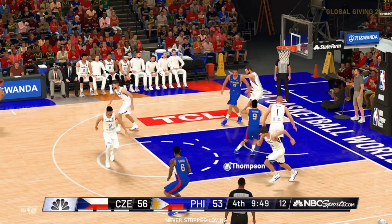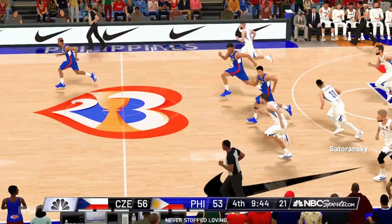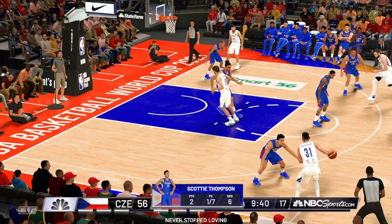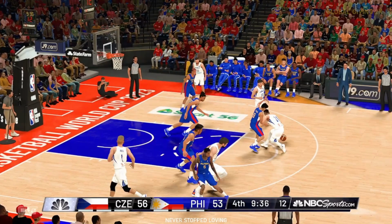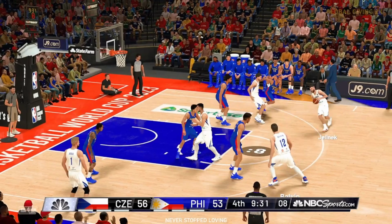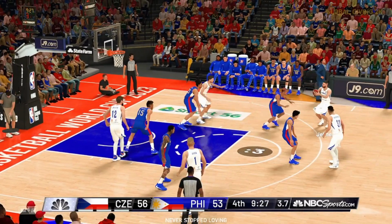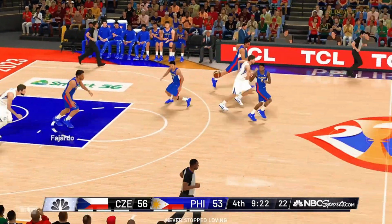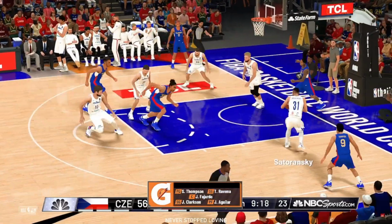They grab their own miss. Misses in close. The struggle is real. He's been way off with his shot all evening long. Satoransky outside. From downtown. That one doesn't drop. Here's Clarkson, and rejected.